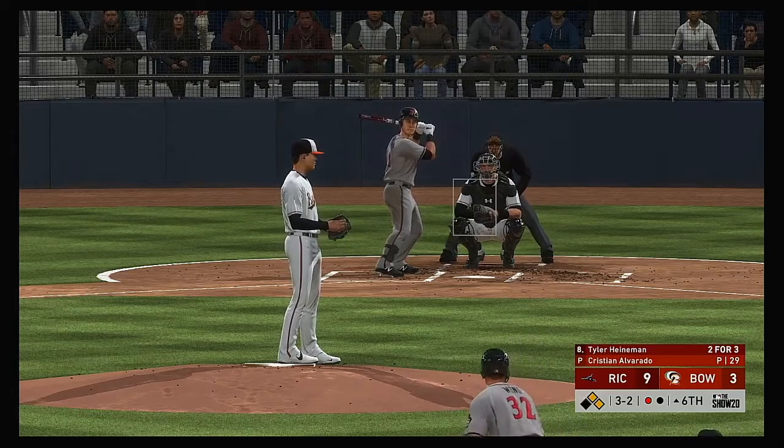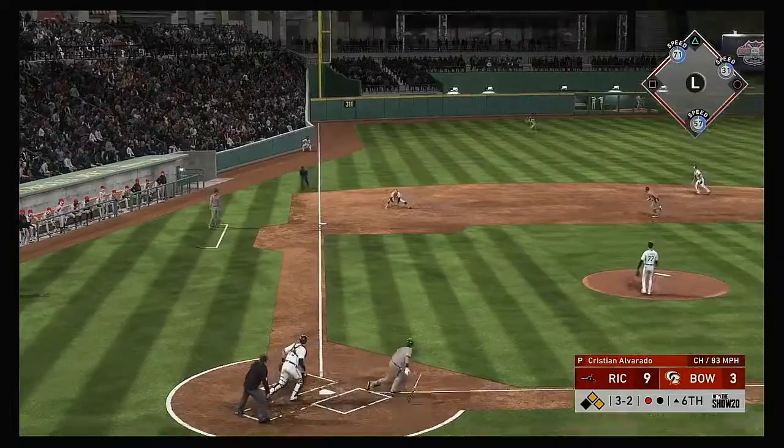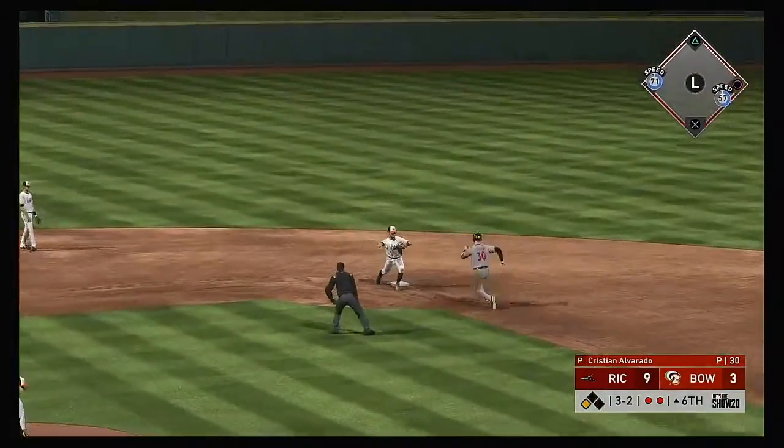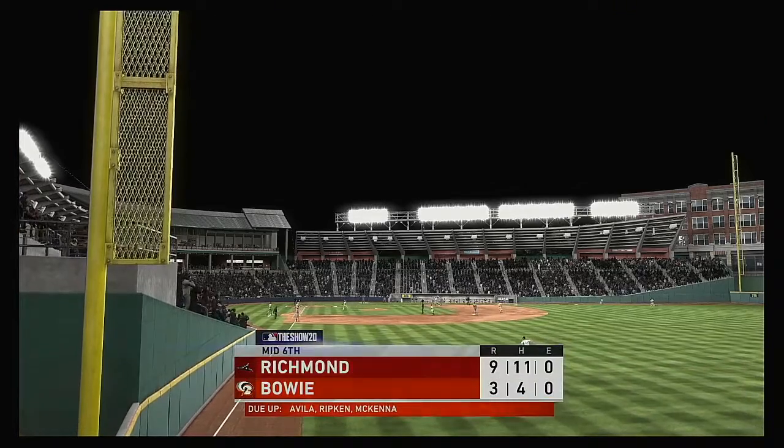For the guy on the mound, this is one of those innings where nothing comes easy. He's thrown a bunch of pitches, and this AB hasn't been any different. Definitely laboring at the moment. On to first as they get the double play to get him out of the inning.